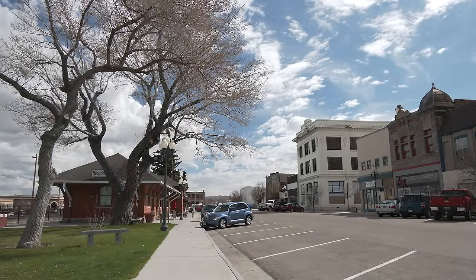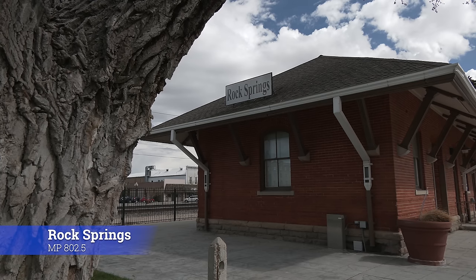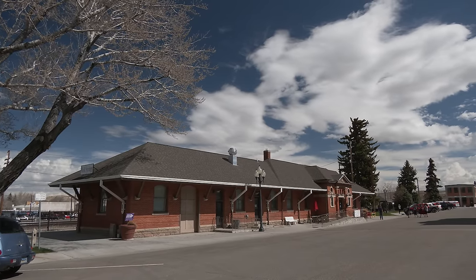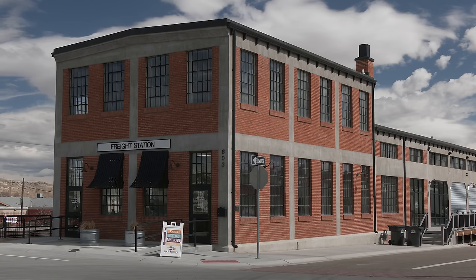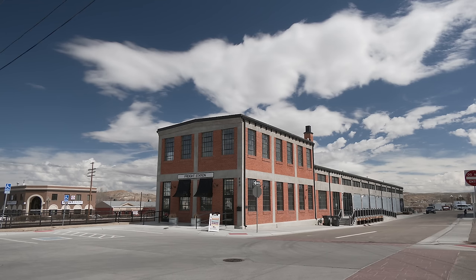The next and last town we will encounter for a while is Rock Springs, near milepost 802.5. The classic Union Pacific passenger depot dates back to 1900 and is maintained by the city. It is one of two depots that have been restored as part of an effort to preserve Wyoming's railroad history. The other is the Freight Depot, which is located just to the east. Built in 1917, the 100-year-old structure has found new life, hosting community events for the city of Rock Springs.